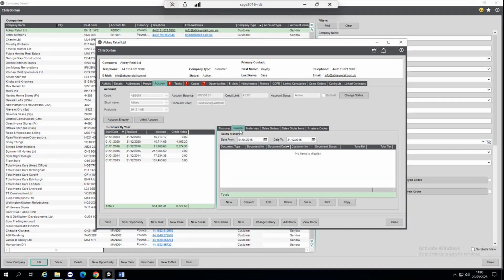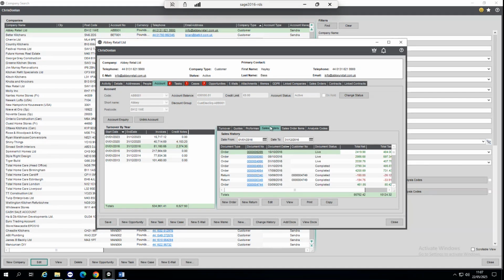I can build quotes. Now these quotes relate to standard sales order processing in Sage. So I'm not necessarily a Sage user if I'm working in the portal or on my mobile phone, but I nonetheless can still create and insert quotes, pro formas, sales orders. And I can convert the quote to a sales order myself.